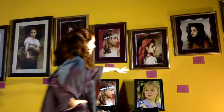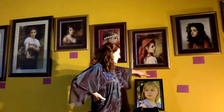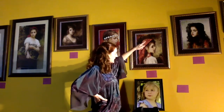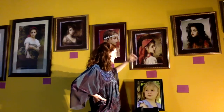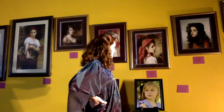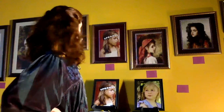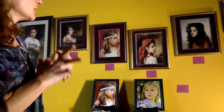So this one is called The Girl with Red Kerchief. It is also a reproduction, and it's 13 and a half inches by 18 and a quarter inches, and it took 880 hours to sew. It is available for purchase. I would give a discount if someone were to purchase all three of the girls by the Harlamov portraits. And then I'm going to move over here.